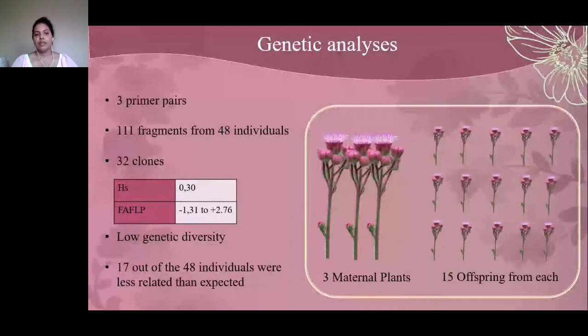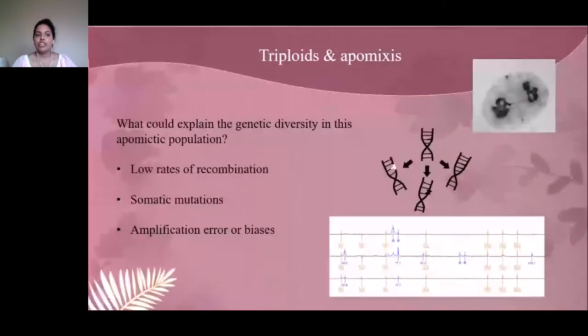So what could explain the genetic diversity in this apomictic population? Low rates of recombination can still occur because triploids have 3 sets of chromosomes. Somatic mutations can also occur. These are genetic changes that occur in mitotically dividing cells and may be linked to changes in the environment. Amplification error or biases may occur when false peaks are generated or errors occur when scoring the data.